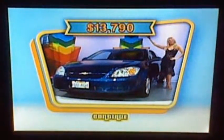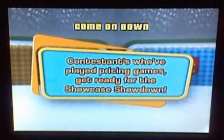Welcome back to The Price is Right, second edition DVD game. Peach won a new car. That's it. You just won three fantastic prizes and a brand new car, playing More or Less. Congratulations. Time for Showcase Showdown number one. Contestants who have played pricing games, it's time for the Showcase Showdown.